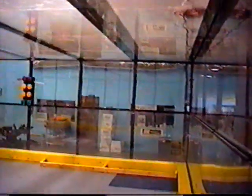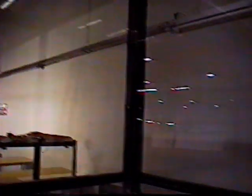This arena was originally in Pennsylvania. It's got a clear Lexan roof with aluminum trusses all the way across. Very nice. It's got 1-inch Lexan across this top section right here. That's 2 half-inch sheets. And then down below we've got 2 half-inch sheets plus an 1/8 inch on the inside, so we can replace it as it gets scratched. Looks like it's about time to replace some of that.